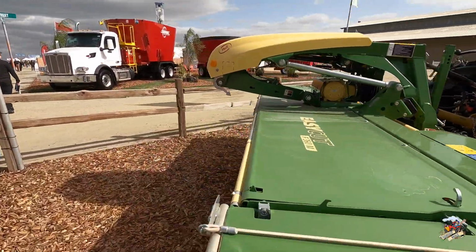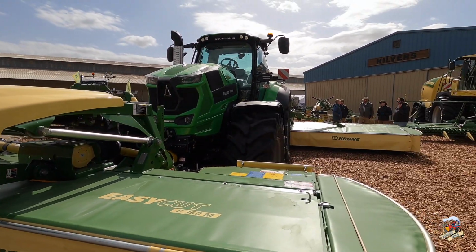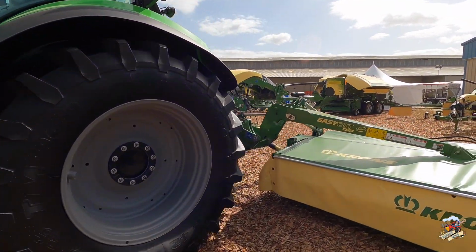And we will now take a look around the Krone booth. As I said, some of the Krone company stores do sell Deutz Fahr tractors, so this worked out pretty good. They got some of our tractors on display with their equipment and vice versa back at our display.